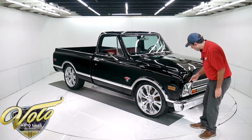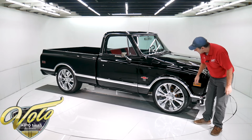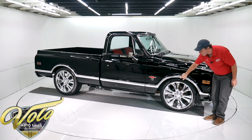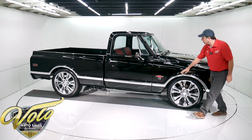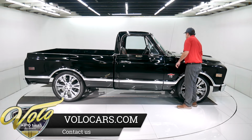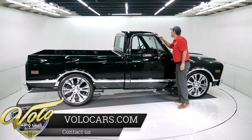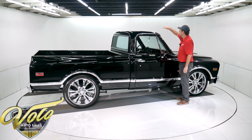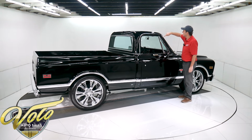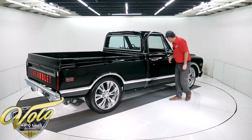I don't see any problems. The hood is square. Marker lights are replaced. And it has all the custom trim package on it, and it's all new. The emblems, the mirror, the antenna. Looks like the windshield's replaced, and the trim that's around it, the rubber gaskets. Although up in the very corner, there is a crack that's not going to spread because it goes from corner to corner.